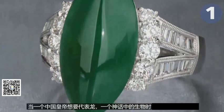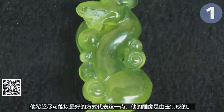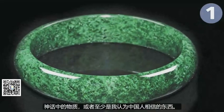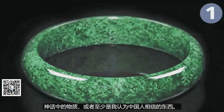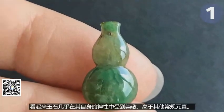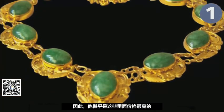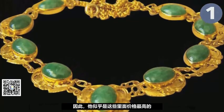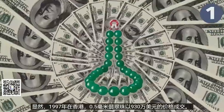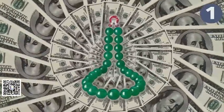Just think about it, gang. When a Chinese emperor wanted to represent a dragon, a mythical creature, and he wanted to represent that in the best way possible, he had the statues made out of jade, the mythical substance, or at least that's what the Chinese, I think, believed. It seems like jade is almost revered in its own divinity, above other regular elements, and for that reason, it seems to command the highest price of all. Apparently, in 1997, in Hong Kong, 0.5 millimeter jadeite beads sold for $9.3 million.